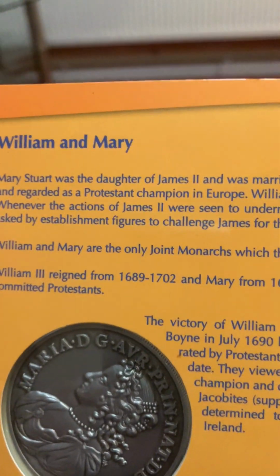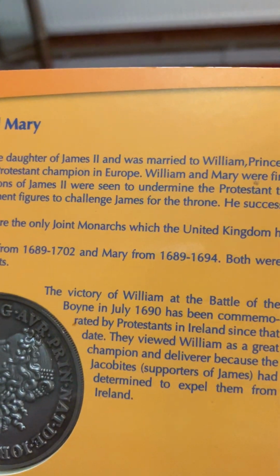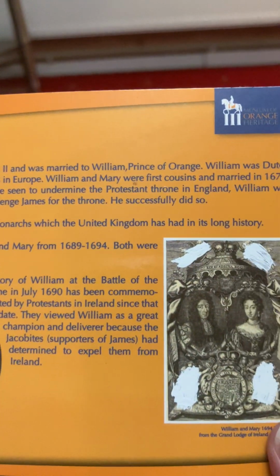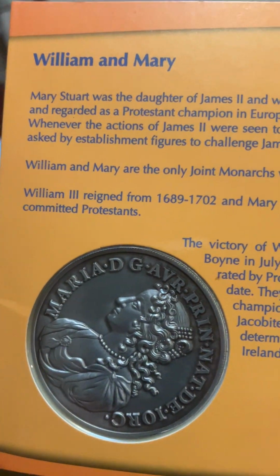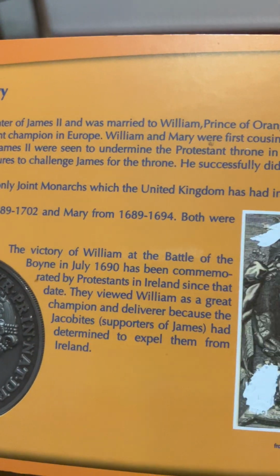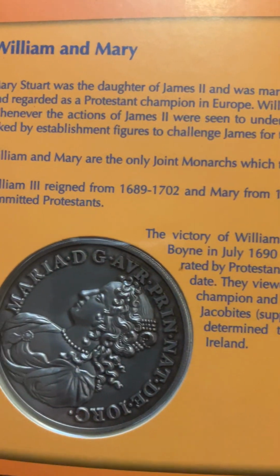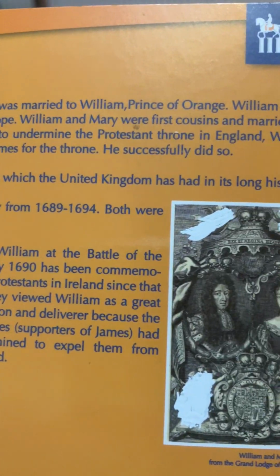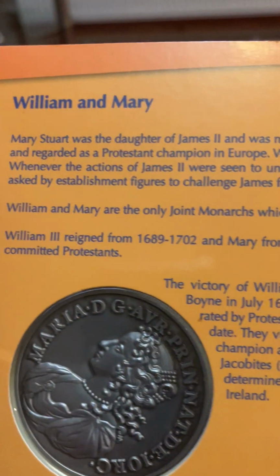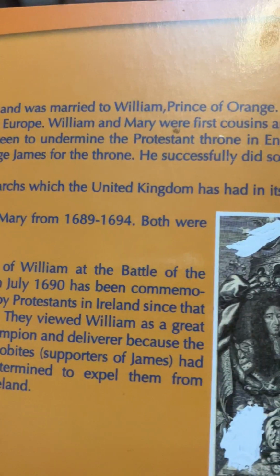Mary Stuart, excuse me, Mary Stuart was the daughter of James II and was married to William, Prince of Orange. William was Dutch and regarded as a Protestant champion in Europe. William and Mary were first cousins and married in 1677. Whenever the actions of James II were seen to undermine the Protestant throne in England, William was asked by establishment figures to challenge James for the throne.